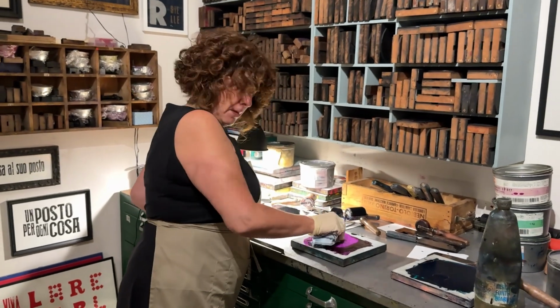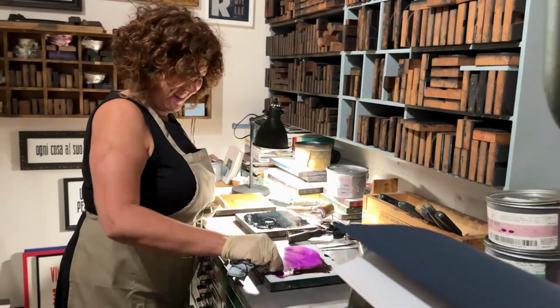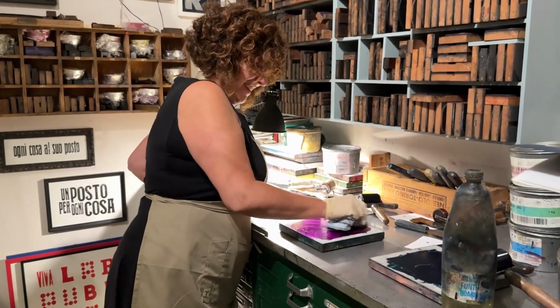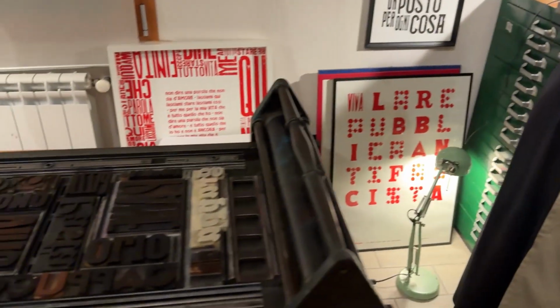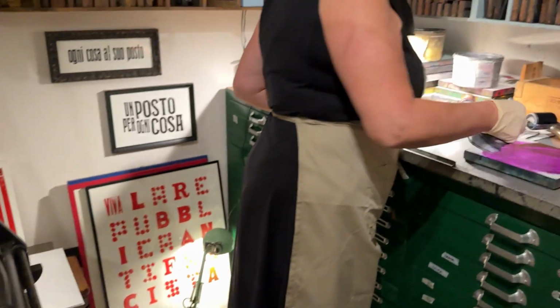And like in all kitchens and labs, you then have to clean. Brava, Benny, brava, bravissima. Clean. And look, Benny already cleaned this. Bravissima. That's why she comes with me.